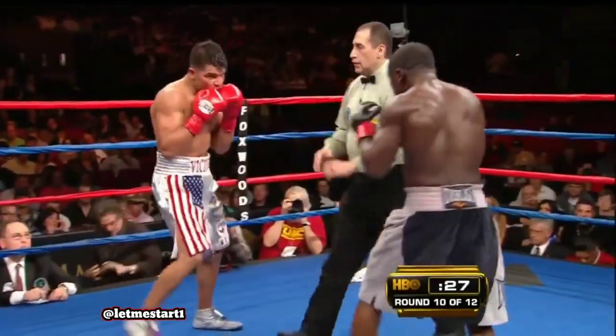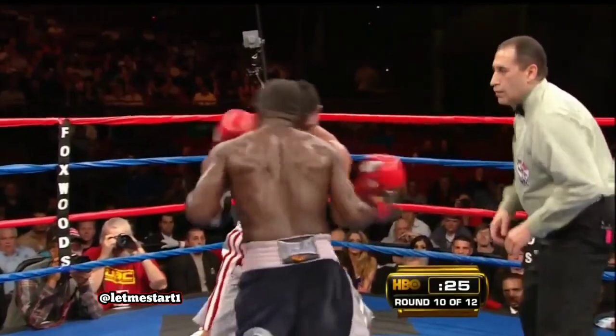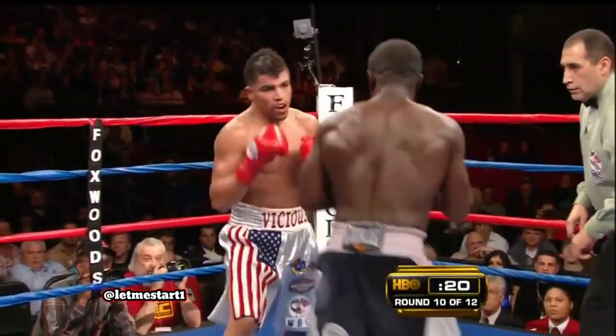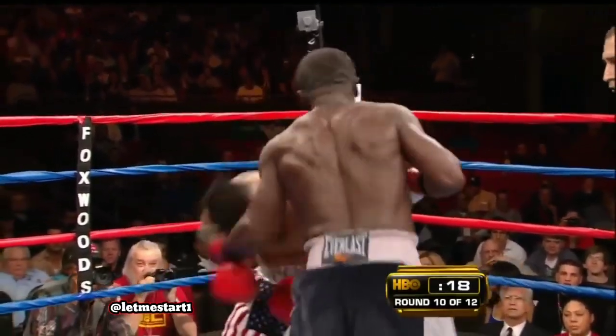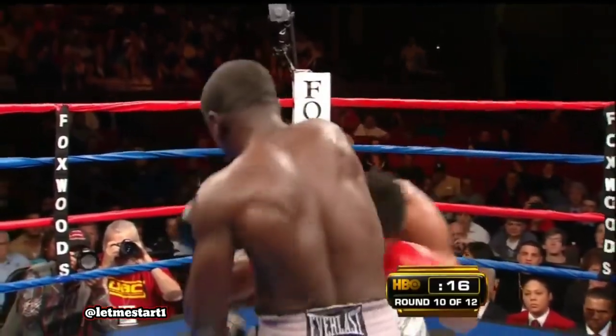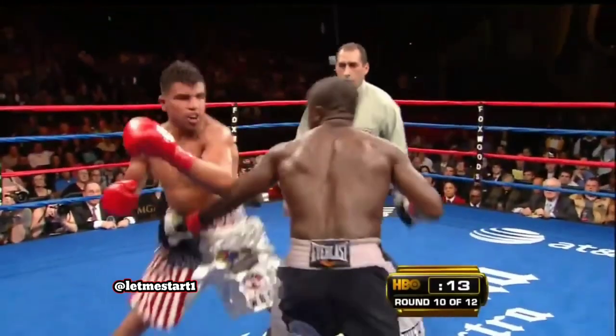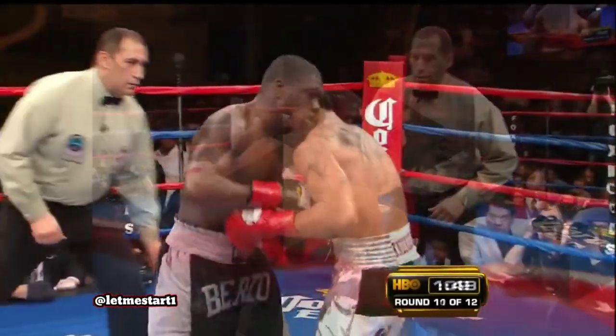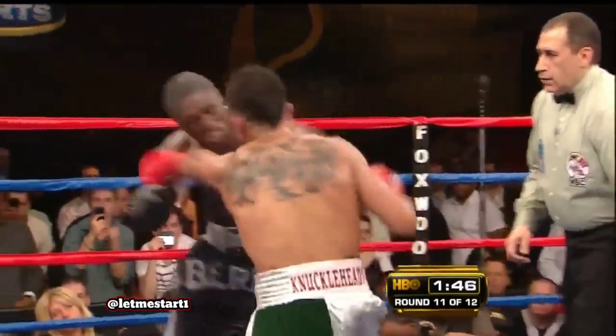Very unusual. We should remind everybody: good left hand by Ortiz. Berto ranked only behind Pacquiao and Mayweather in the welterweight division. And this is the first fight. Looks like there's a new welterweight in town, and his name is Victor Ortiz. And then pull back for a minute and have Berto off balance.